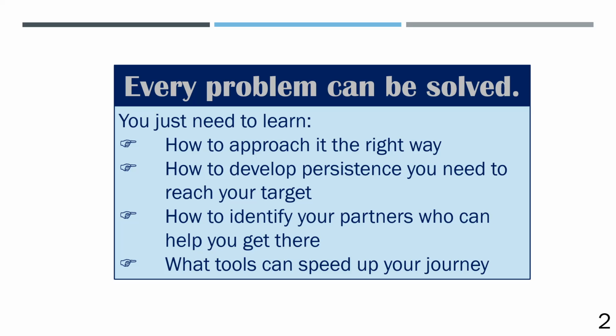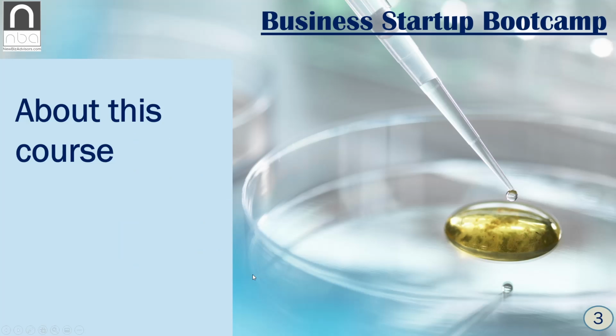You need to learn how to develop the assistance that you need to reach your target. You need to learn how to identify your partners who can help you get there. And you need to learn what tools can speed up your journey, and then find your way to acquire those tools. So with that, let's go ahead and introduce the program.